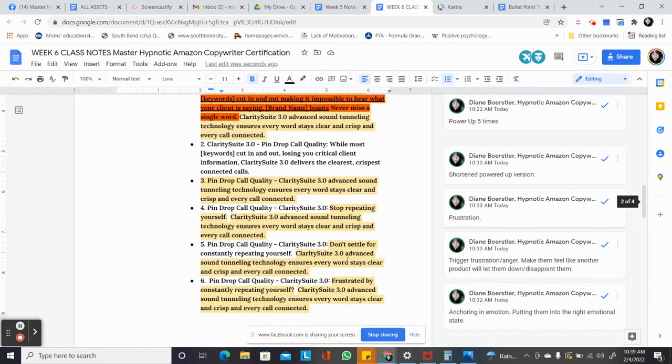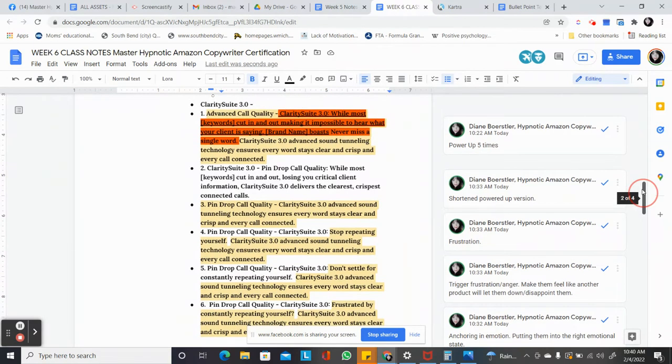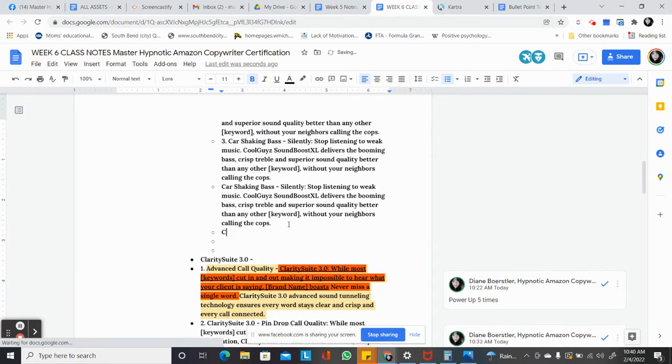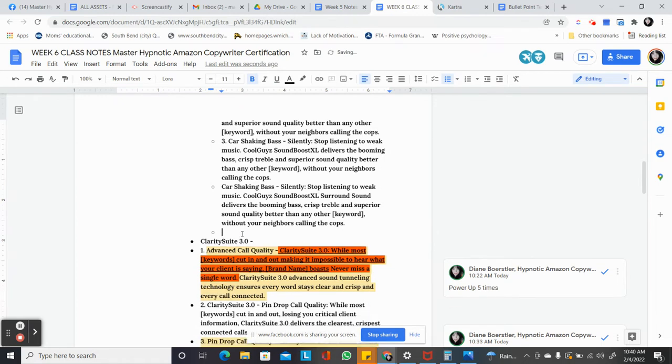So your other lead-ins. These are lead-ins. Don't settle for constantly repeating yourself. Frustrated by constantly. Okay. And this right here was a word that came out like a hot button word, right? When you put in earbuds, you want a full surround sound experience. So you might do Sound Boost XL surround sound, right? And again, you're going to go back through and tweak these and tweak these and tweak these. Okay.